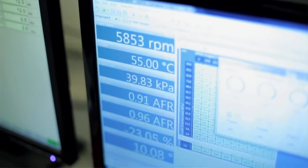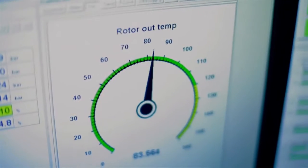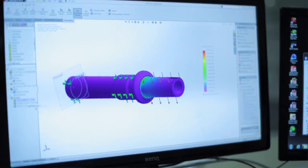The major challenge comes down to test, and this is where FMEA and the different stress analysis processes in SolidWorks actually saved a lot of time. It's definitely driven down test costs. The simulation is vital to us now.